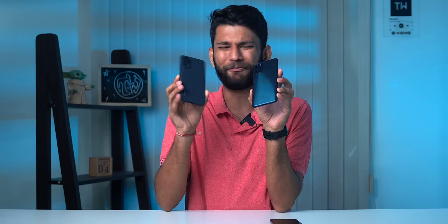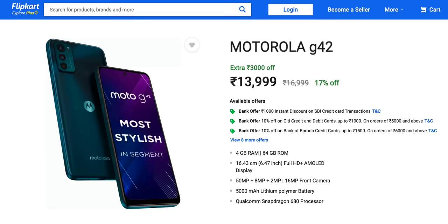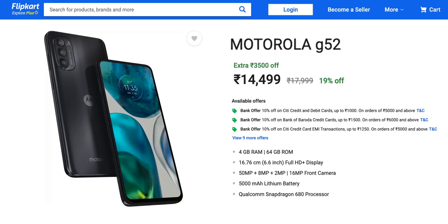So here's the conclusion. Moto G42 and Redmi Note 11 seem like very similar phones, but I would personally prefer Moto G42 due to the cleaner software and better camera. Also, Moto G42 is up on Flipkart at 13,999, but you get a 1,000 discount on SBI, Citi and other cards. If you get it for 12,999, it is a really good buy. But if it is 13,999, Moto G52 is also available for 500 more at 14,499. Get this, you get a faster 90Hz display and 33 watt fast charging.